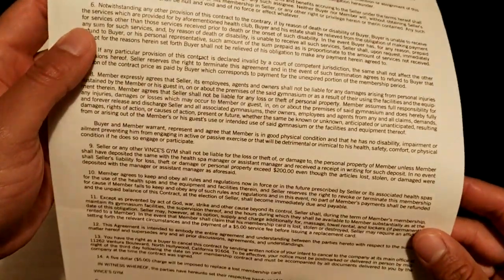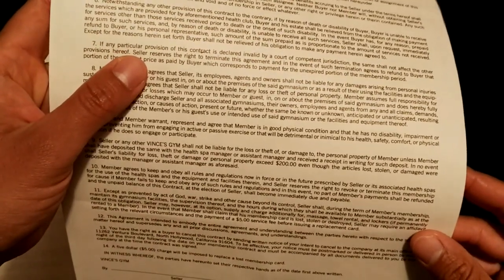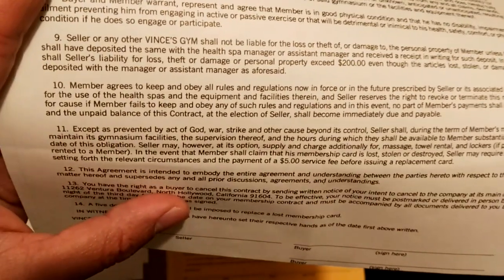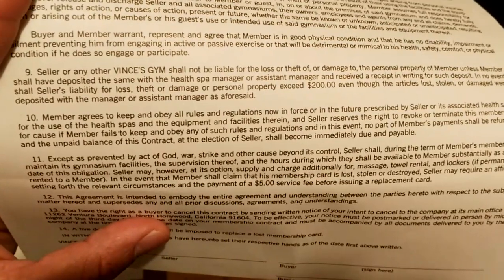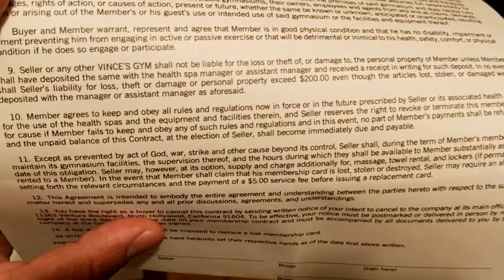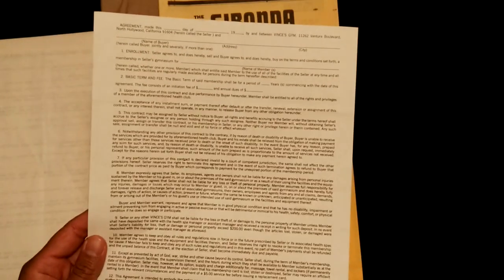I love number 11. Except as prevented by act of God, war, strike, and other cause beyond its control, seller shall, during the term of membership, maintain its gymnasium facilities. That's hilarious. Anyway, you're supposed to sign it and then return it to Vince, and you would be allowed to train at the infamous Vince's gym.